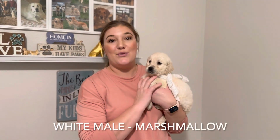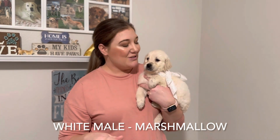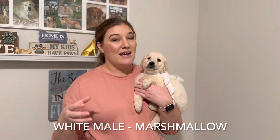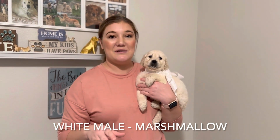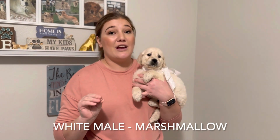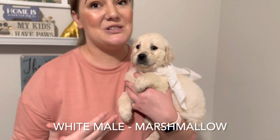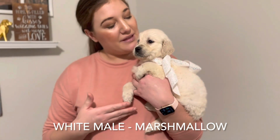This cute little white boy loves to use his nose. So we've been doing a barn hunt with our puppies and we have a little cage of rats, and I've been letting the rats come out when the puppies are out, and he's the first one over there sniffing at them, trying to use his nose. He'd be great for someone that wants to do scent work or something like that with him.